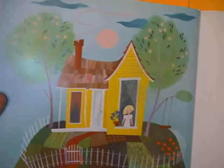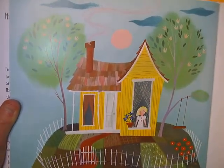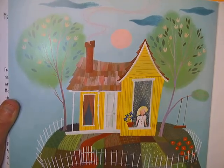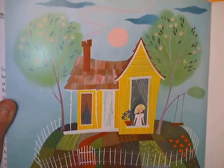Under a wide blue sky, on a red dirt road, in a lemon yellow house, there lived a little girl named Mary. Other children collected marbles or dolls and toys, but Mary collected colors of every shade and every hue.